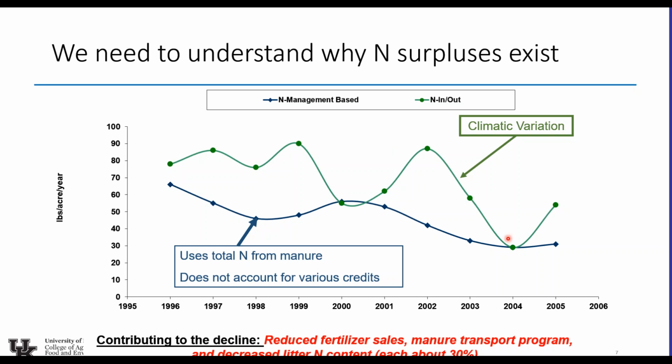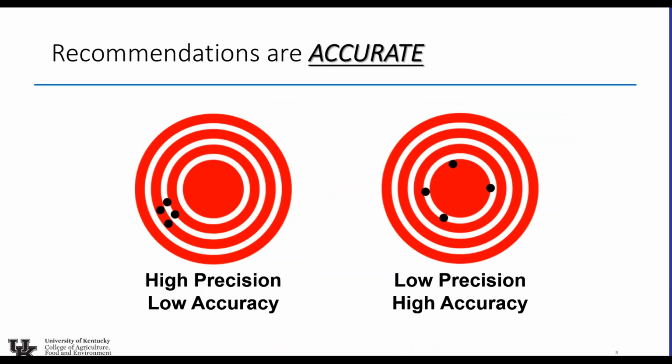One of the things that occurred in Delaware as a result of this research was that they decided to invest in irrigation, because irrigation took some of that climate variability out and helped farmers to better predict what the actual nitrogen requirement was and limit that surplus in dry years. That would be difficult in some states where irrigation water is not as amply available as in Delaware.